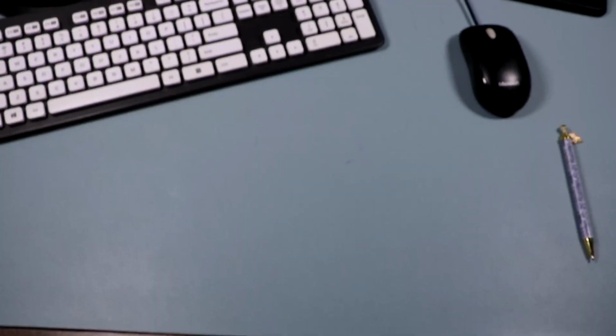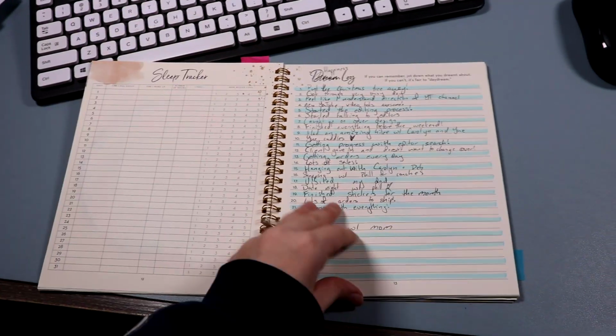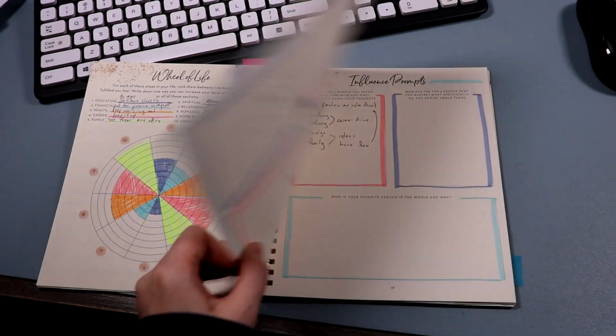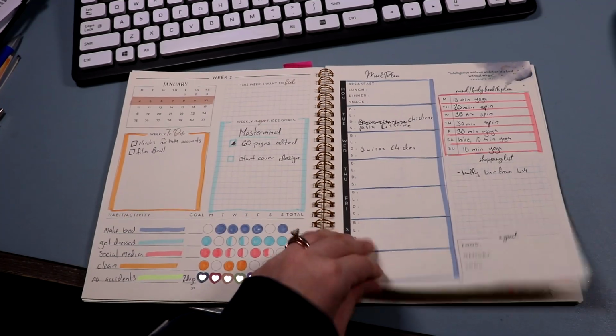Pretty straightforward. The second and third tracker I use is in my Silk & Sonder planner. I love them. It's basically, if you love bullet journals but you're too lazy to make the actual spreads, like myself, then you can get a Silk & Sonder planner, and they send you a new one every single month. This is the one for January. It has habit trackers, mood trackers, a bunch of different things that change every single month. And in the back there are also pages where you can do just regular bullet journal spreads.